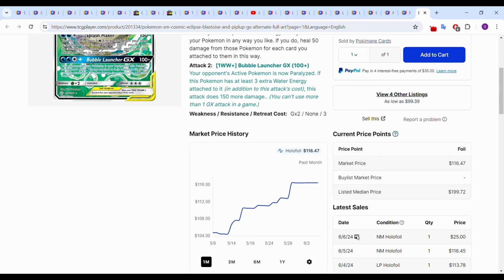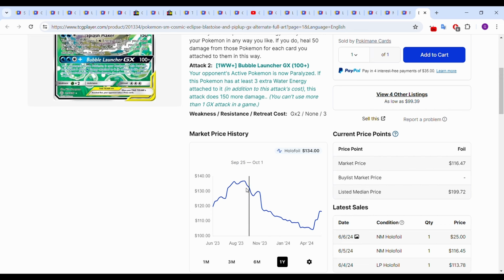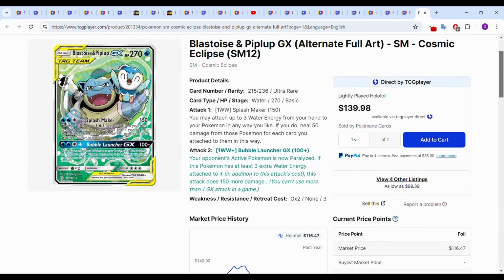There was one that sold the same day in near mint for $25, but I imagine that might just be a different language or something like that. And then you had a light play sell June 4th as well for $113.78. So a light play selling for that, and then a near mint the next day for a couple dollars more. This is definitely in line with what TCG Player is putting it at. And, maybe again, people are seeing this card as something that was potentially undervalued around $100, and maybe they're buying into it now. So that's pretty much the update for you guys this month.